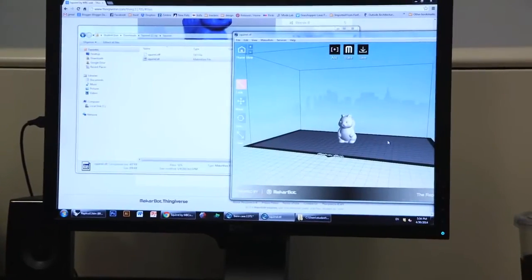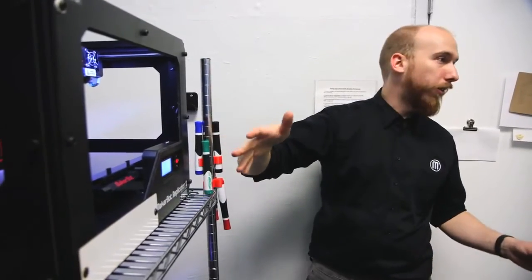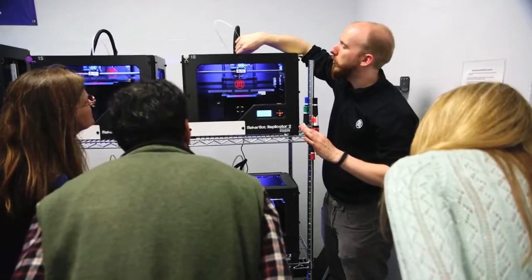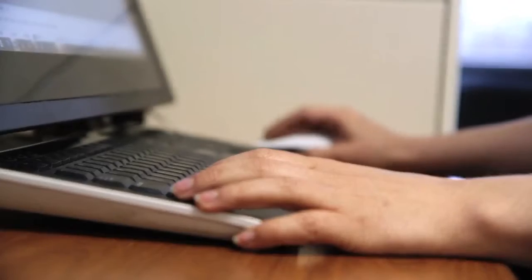The reason that we did this is because we see this as a technology that is just starting. It's going to become increasingly important, and in a lot of different areas. If students come out of here knowing how to use 3D printing and different applications of it, it's the kind of thing that will give them a better chance of starting a career with that kind of knowledge.